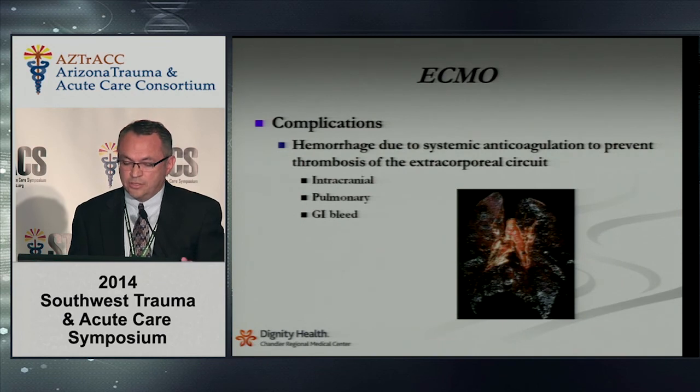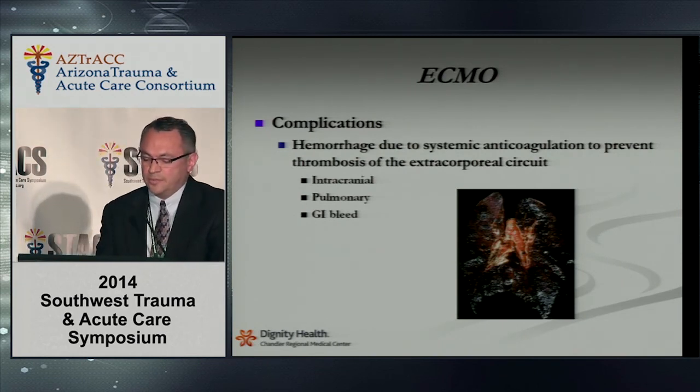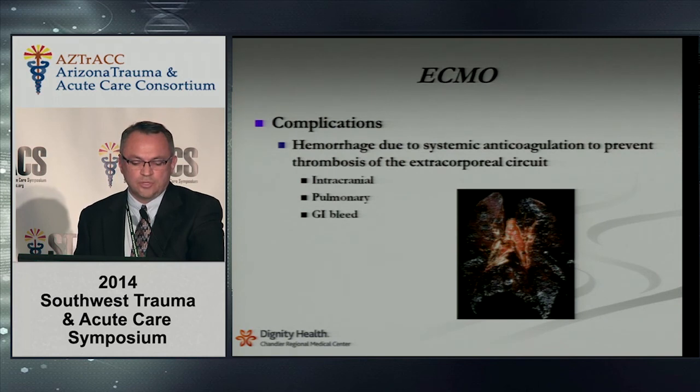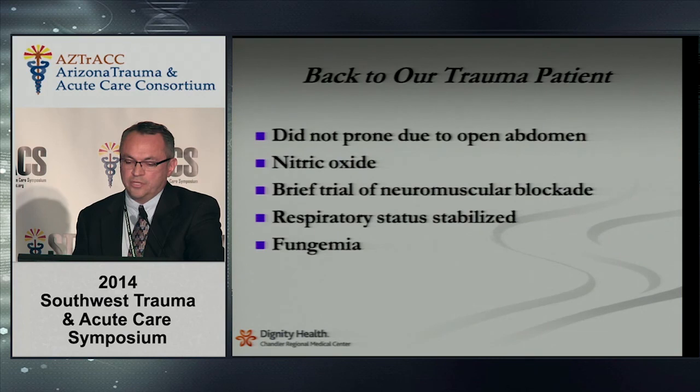Some of the complications are typically due to hemorrhage. This is a patient with obviously life-threatening hemorrhage on autopsy, but it's due to the systemic anticoagulation that's needed to prevent the system from clotting. Intracranial hemorrhage, about 10 to 15%. Most interestingly is pulmonary hemorrhage, which is the most common, and then GI bleed. So I know there are 3 centers in town that have a significant experience with this. This is not something that you should just be dabbling in. It's really something that needs to go to one of these higher centers.